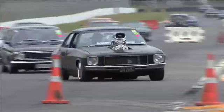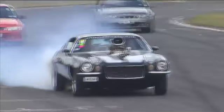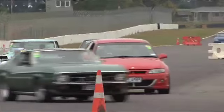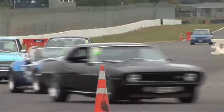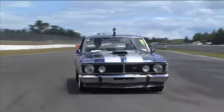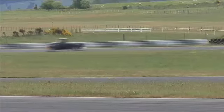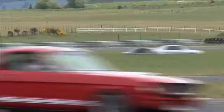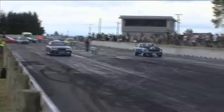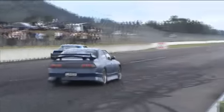Powercruise Taupo, the track cruise section of the event, gives you a chance to give your road car some jandle. What I loved about the track cruising was the sheer variety of makes and models. Cars that you don't normally see on the track. Gotta love this supercharged 77 V8 Torana.